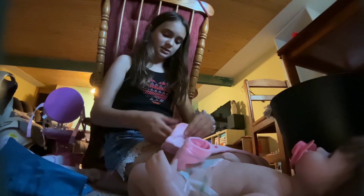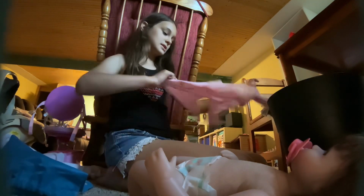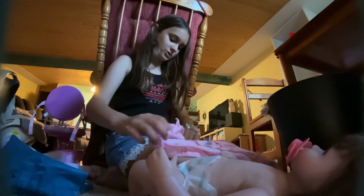This is like a little whale outfit, which is really, really cute. So I'm just going to talk for that. Oh, be careful, girly. And then I'm going to, you know.